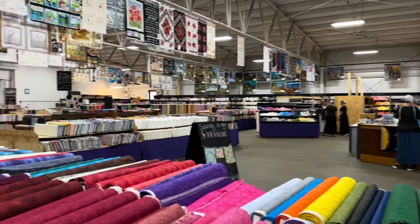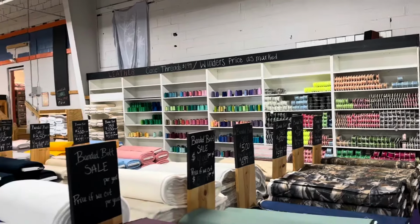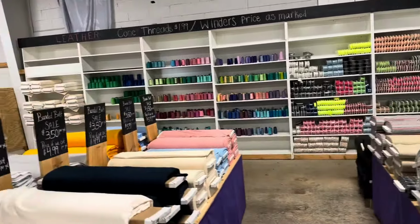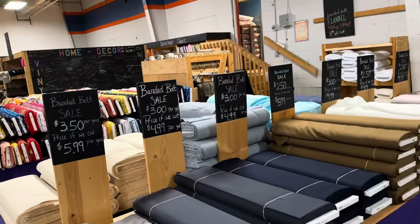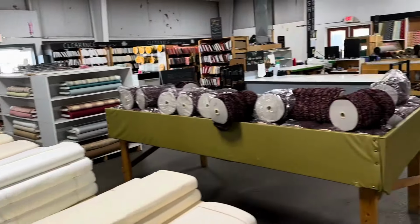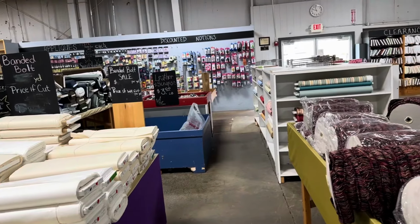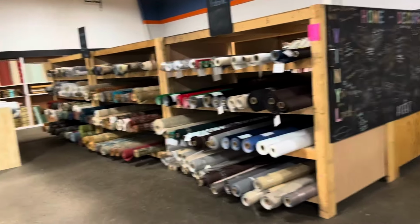As you can see, this place is just absolutely huge. Just when you thought you'd seen it all in this store, then you come into this room and they have ribbons and they have serger threads. They have other branded bolt, I don't know what that means, but it's $5.99 a yard. They have buttons, they have zippers. So if you're doing bag making, they've got everything. Notions, applique stuff, laces and trims, canvas duck, outdoor fabric. This place has everything. It's incredible.